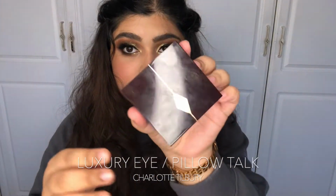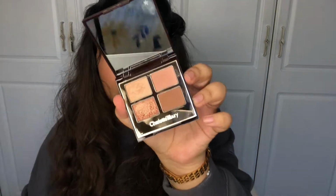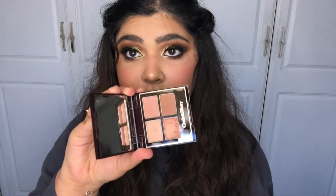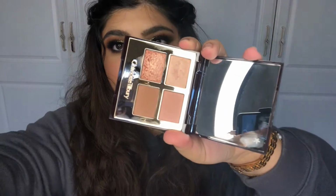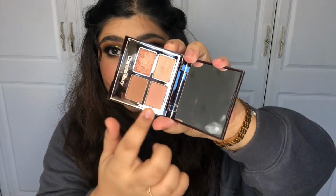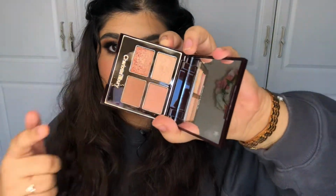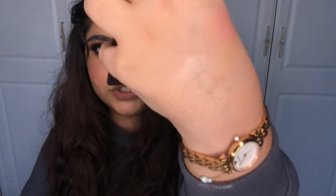Speaking of eye palette, this is the Charlotte Tilbury Luxury Palette in Pillow Talk. I used this in my last video, which was a full face of Charlotte Tilbury. This is one of my favorite palettes by Charlotte Tilbury, including the bigger ones, including the original ones, because the shades are so versatile. Like, these are very natural shades that I can actually put in my crease and they would look natural because it's pink tinted, and that's one of the reasons. And then this shade, you can see, it's a beautiful nude sheen. So it's so versatile. You can actually use it as a highlighter as well. I put it in my inner corners, on my brow bone.